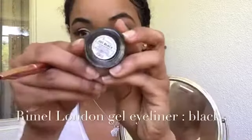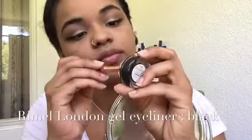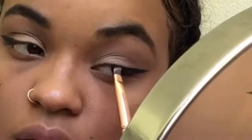Also, I like to go over my liquid eyeliner with a gel. I'm using my Rimmel London gel eyeliner in the color black with the angled flat brush. All we're gonna do is go right over our previous eyeliner that we did just to darken it up, and I find this makes my eyeliner last all day. I've worn a look for a 12-hour shift, and when I got home, it was still there.